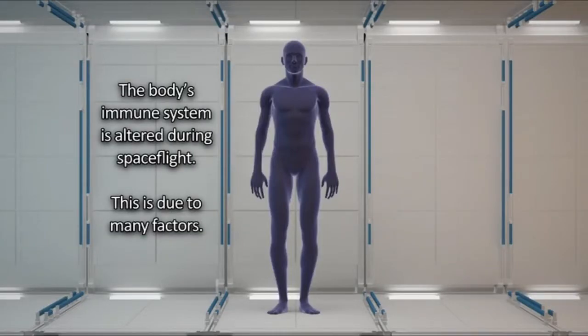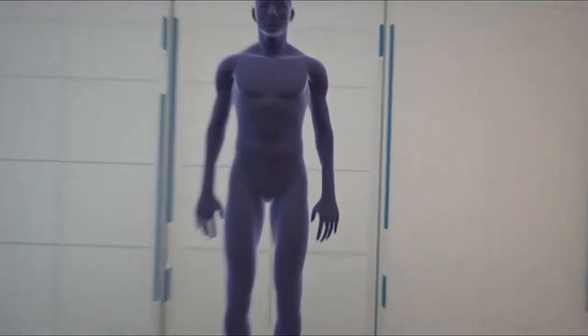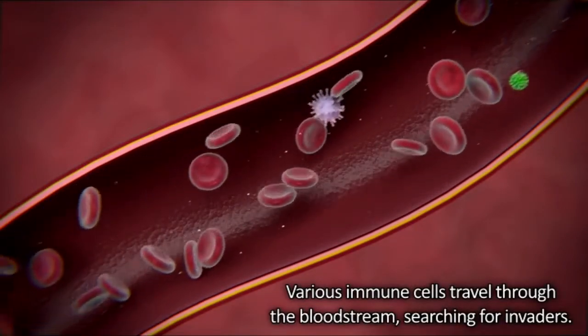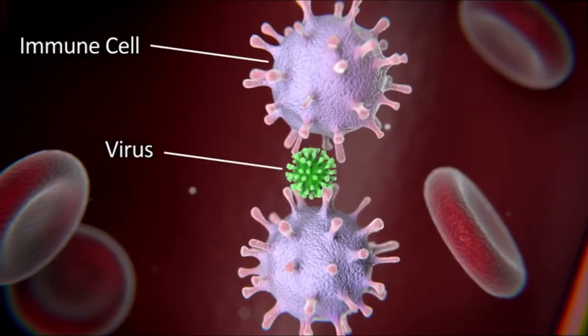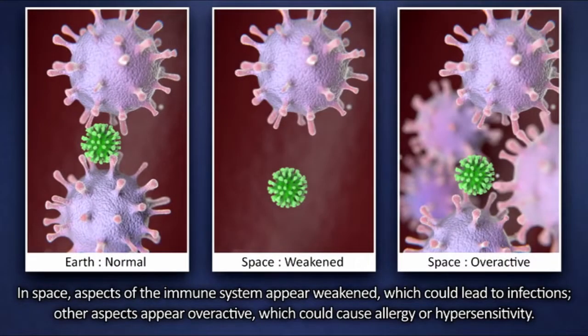The body's immune system is altered during spaceflight. This is due to many factors. Various immune cells travel through the bloodstream searching for invaders. In space, aspects of the immune system appear weakened, which could lead to infections. Other aspects appear overactive, which could cause allergy or hypersensitivity.